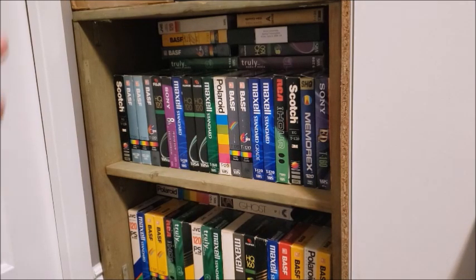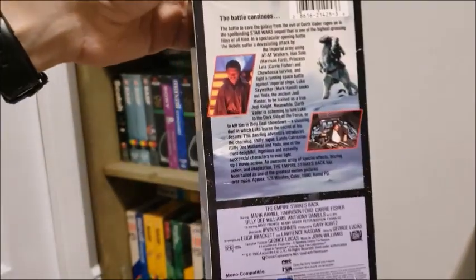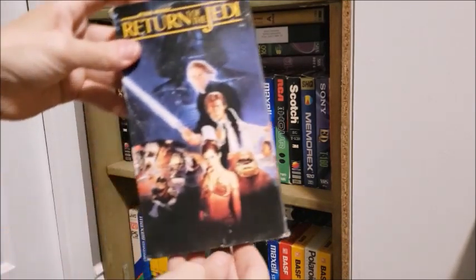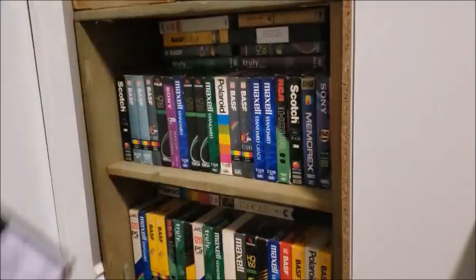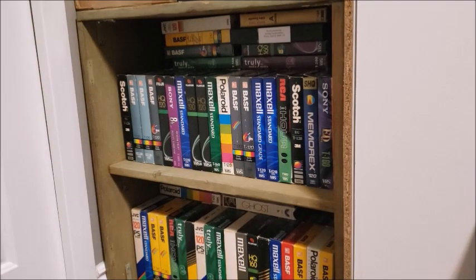And Empire Strikes Back. Kept that in good shape. Like really good shape. Even though it's my favorite movie and I've watched it more than I have Star Wars. And Return of the Jedi. There we go. There you are. Okay, so I'm going to put that back together and show you the prequel trilogy VHS.